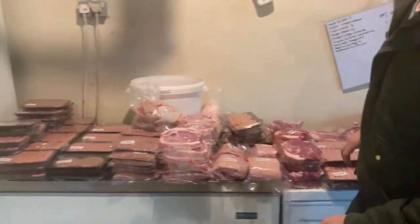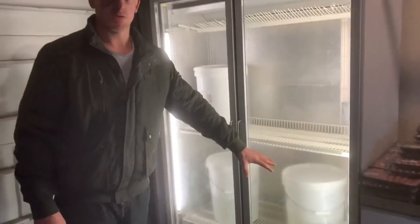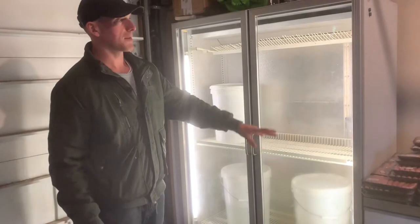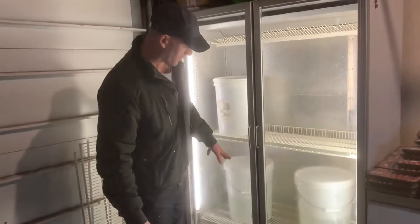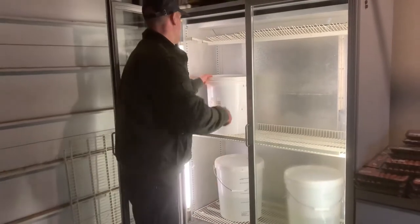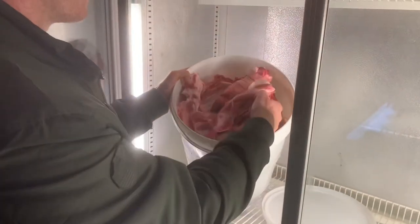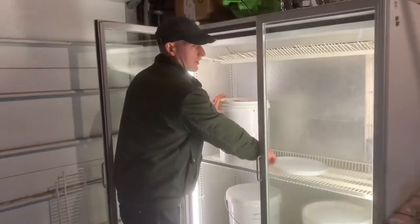And in here we've got our brines, one salt brine, just pure salt. We're going to put some hams in there, and probably the ham hocks, they're going to go in that one. And we've got a sweeter brine that we're going to put some of the ham joints in just to test the two. And we also brought back a bucket full of trotters and bones for bone broth and soups.